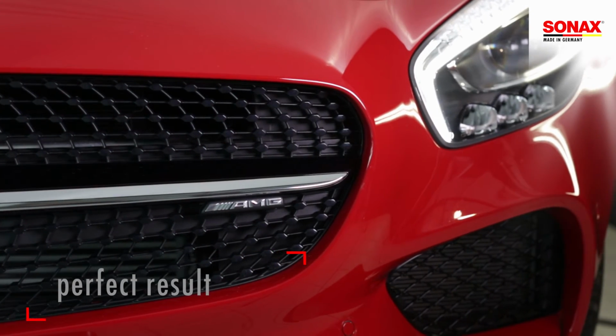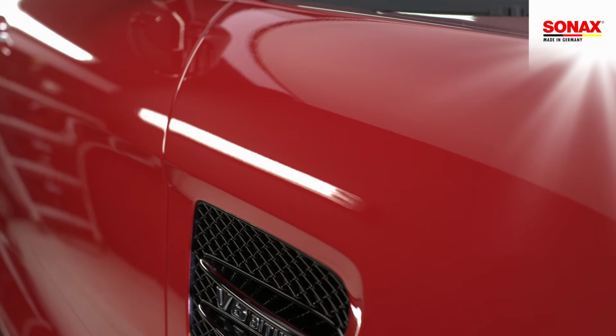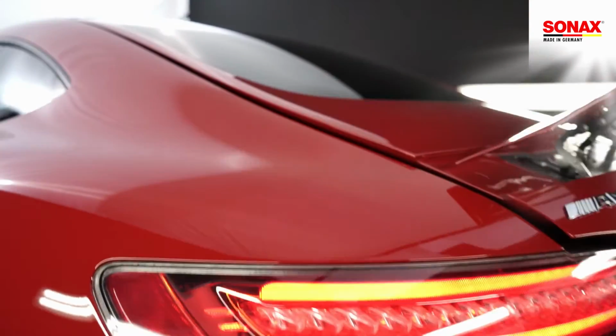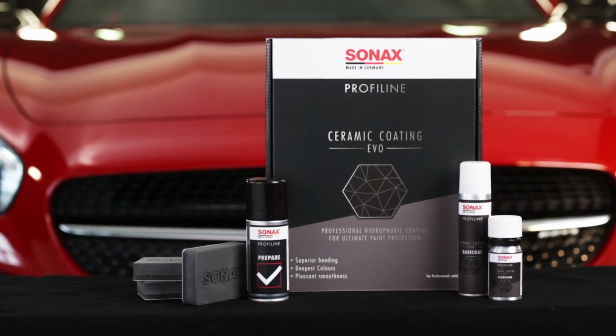The result is incomparable. EVO gives professional vehicle preparation technicians a highly powerful tool. EVO covers perfectly prepared paintwork like a second, flexible, and protective skin. EVO, the next evolutionary stage of ceramic long-term sealants, detailing at its finest.